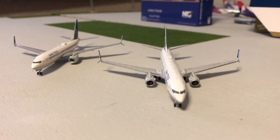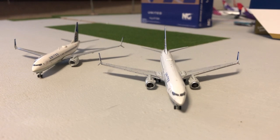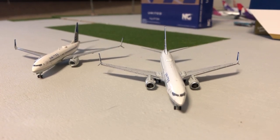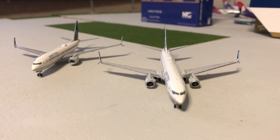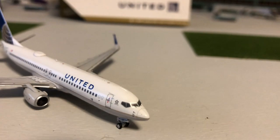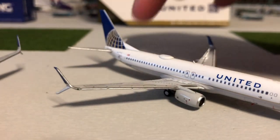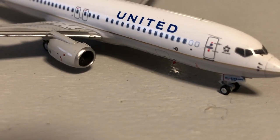And last, I'm going to tell you about the prices of each. For the Gemini Jets version, without shipping, I probably paid about $36. With the NG Models, the original price was $44.95. I got it down to $41. I think the NG Models is a little high for a 737. I think the price point of the Gemini Jets is better, but obviously with the NG Models, you get a lot more detail, like the metal in the back and the red antennas, which I really, really like.